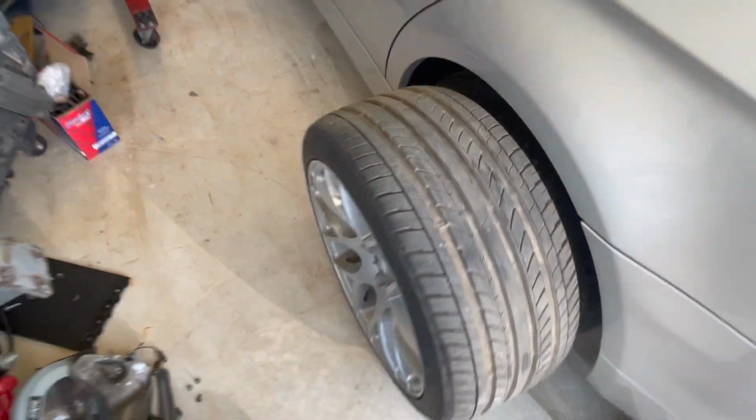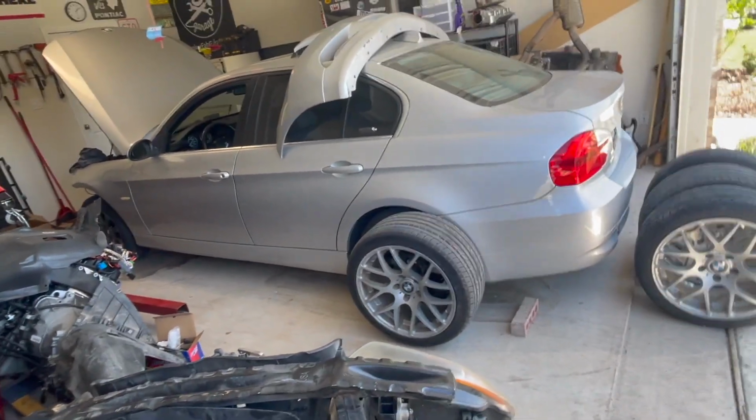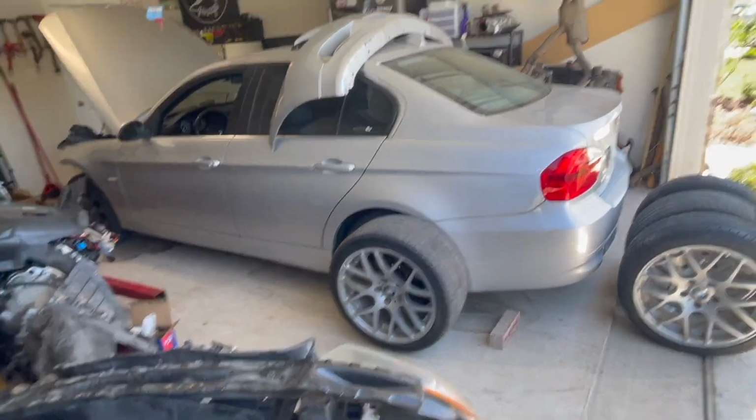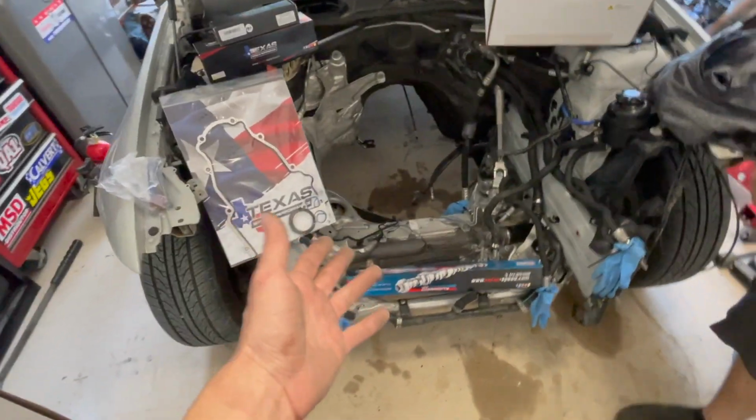Look at this instant satisfaction. Oh yeah, that's gonna be really good. You haven't seen it yet. I like the silver with silver. You haven't seen this car yet. No, I haven't. So far, it's come out pretty good, you know? Which is all I've done is take it out.